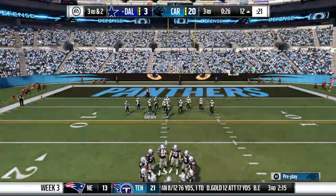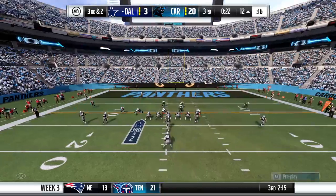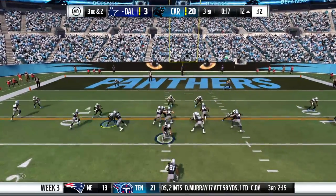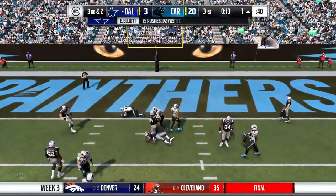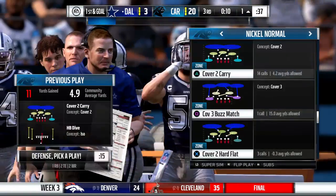Yeah, better against man than zone, or? Better against man, because now you're running away from someone and you're not running into a defensive player in another zone. On third down, Elliott. He didn't get the touchdown, but he did get the first down as he's tackled at the 1.